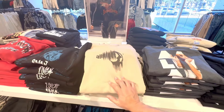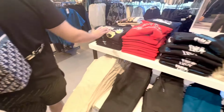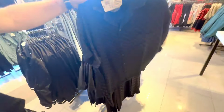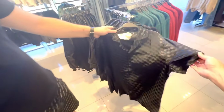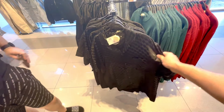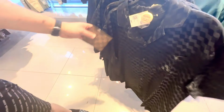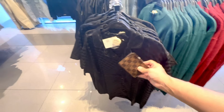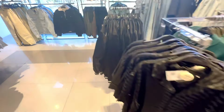Okay, cute. So I'm gonna walk over here. Oh, I actually like that. Is it just a shirt? Yeah, it looks like Louis Vuitton. See, it kind of gives that vibe. It's this, but shifted like that. That's cute. It's like an illusion.